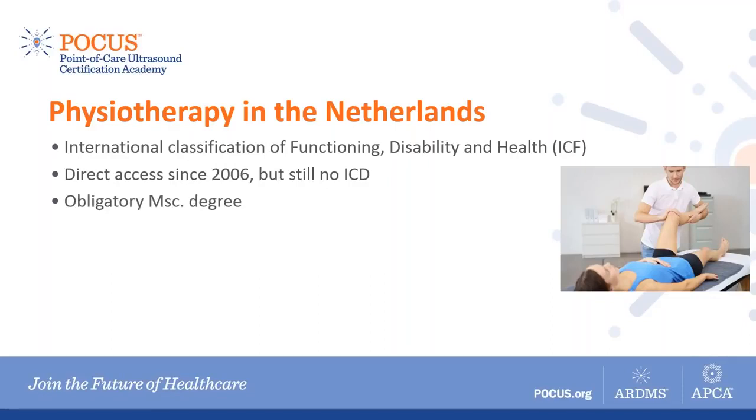Though physios are not trained for using the ICD, these boundaries are starting to become less clear, because if you decide to treat a patient, then you need to work with some form of diagnosis. So this is a peculiar paradox and sometimes difficult to comprehend for people outside of the Netherlands.